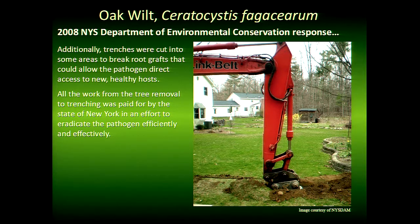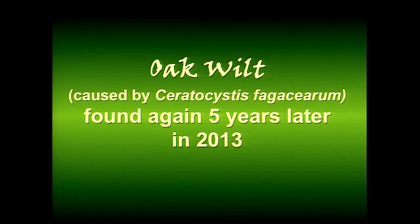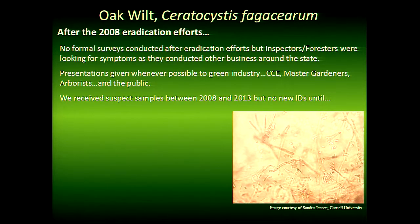They did also go in and do quite a bit of trenching to break up those root grafts. So here's a before and after picture. So it is quite devastating when you have to remove these mature trees, even in just one backyard. So 5 years later, we found it again in the same backyard, and this was an interesting situation as well.